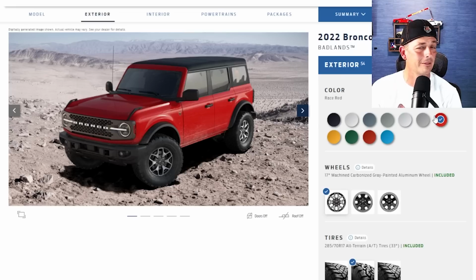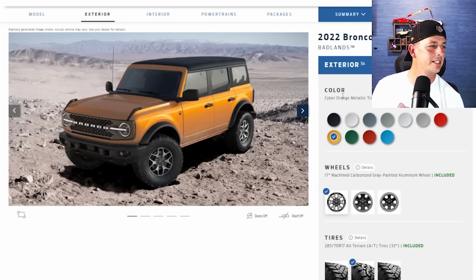And so the vinyl that you see with it looks great, but it loses a little something for me right now with the molding color top. But if that's your color, awesome, man. Let's see, Cyber Orange Metallic, which is basically school bus yellow.